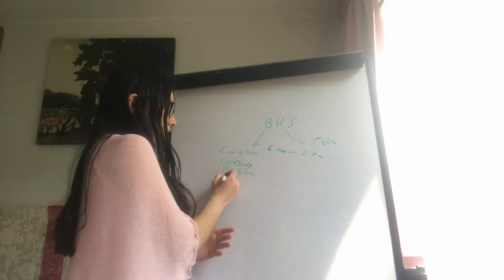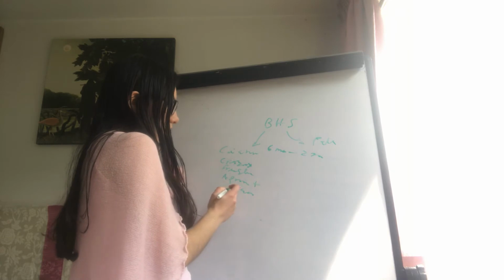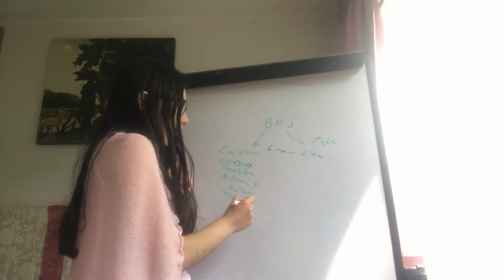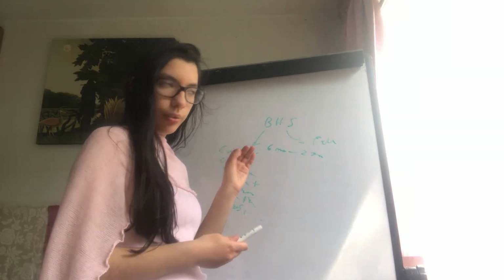We have apnea plus cyanosis plus rapidly recovering loss of consciousness. So the patient has loss of consciousness but recovers rapidly.